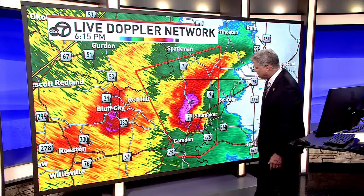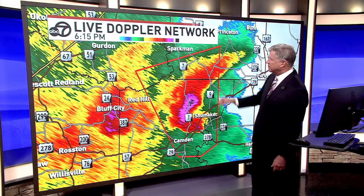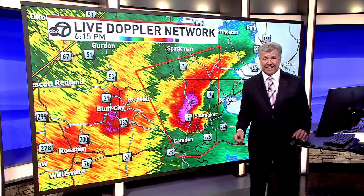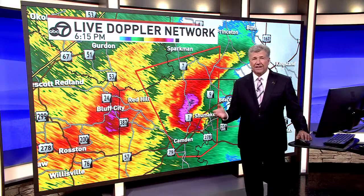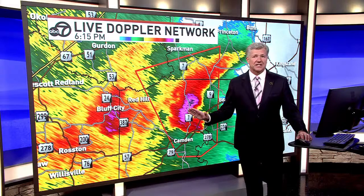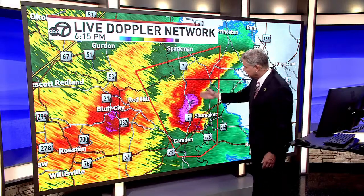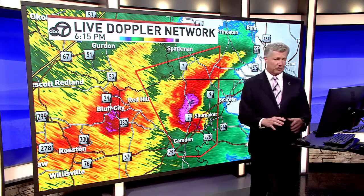the rotating part is what we're really more concerned about as it moves off to the north, eventually moving up into that southwestern corner of Dallas County. I don't like the looks of any of these, but by the same token, they may not be producing tornadoes. We're going to say, just in case, go ahead and get into that lowest spot in your house, most interior spot away from exterior walls and windows.